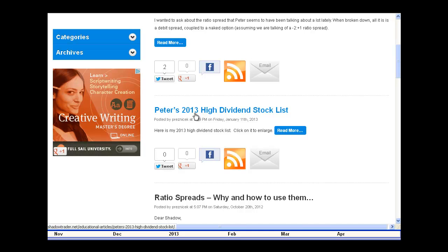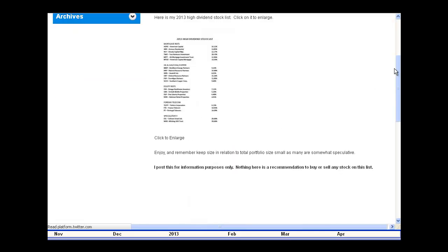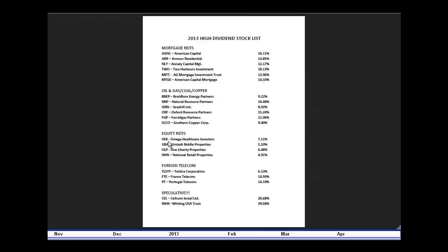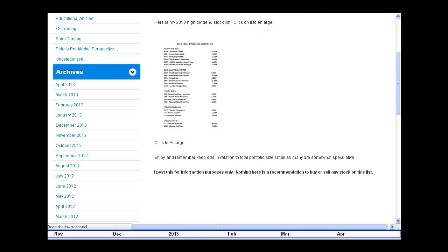Beyond that, I also want to mention here in the educational articles, there is a high dividend stock list here, which takes me to my next item up for business. In here, I gave a list a while ago, and one of the names that's been performing really well is actually the really speculative one, which is down here. I'll click to enlarge. Notice that I had the speculative column down here, and I put the WHX, which is the Whiting USA Trust, because it was a 39% yield.